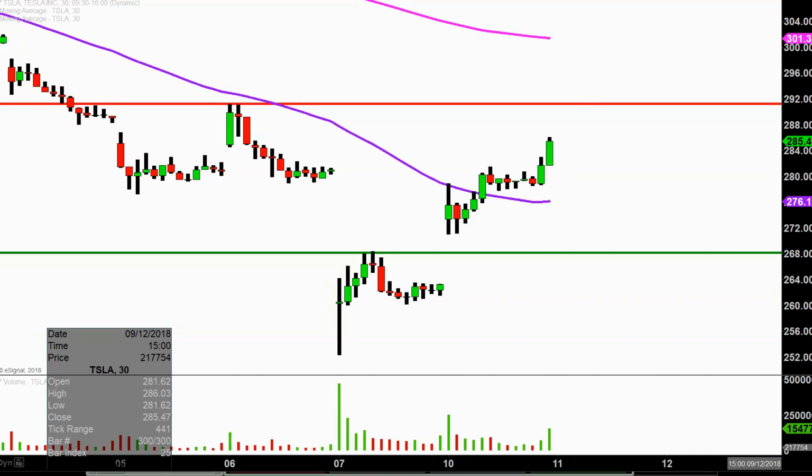However, any way you slice it, very, very nice bounce the past couple of days. Now it's just a question of, can the bulls build upon this momentum going forward?